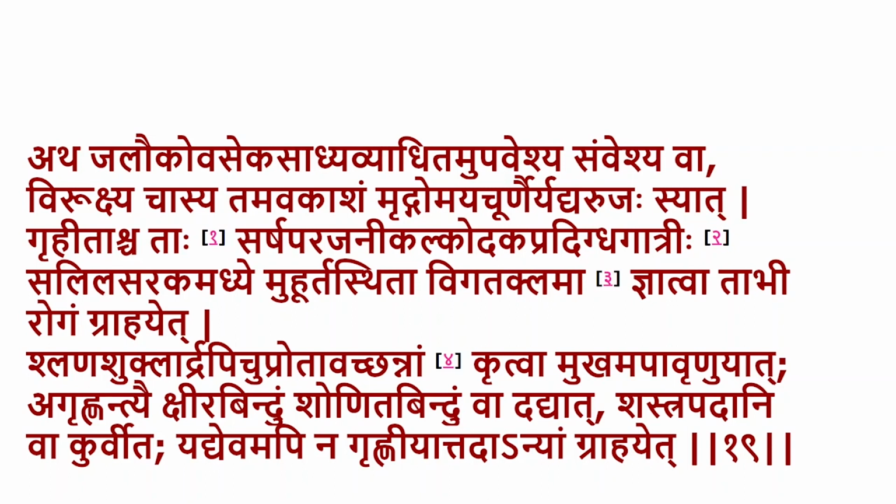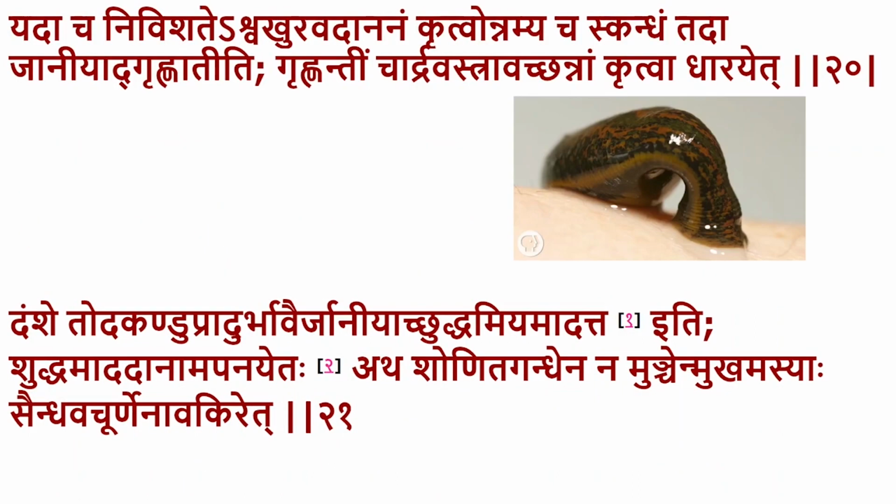But still, there are some disobedient leeches which may not suck continuously. Even then they have to be rejected, and then you use a different leech as such.